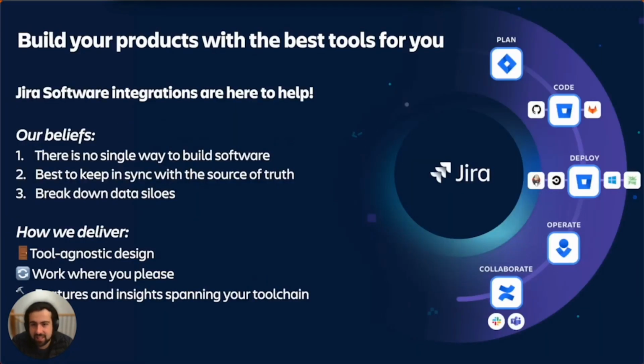Let's look at what we're doing in Jira Software and how we plan to help you folks address these challenges that you're probably already quite familiar with. So our beliefs with our software solution is that there's no single way to build software. We also think that it's best to keep in sync with the source of truth and to break down data silos. So how do we actually deliver on this?